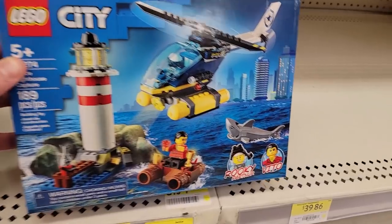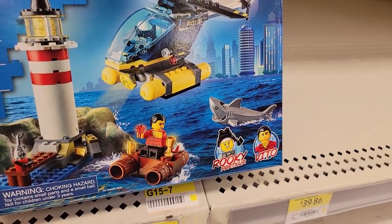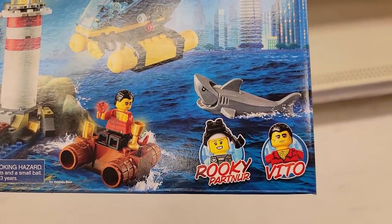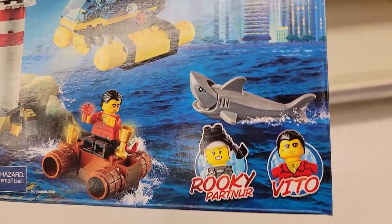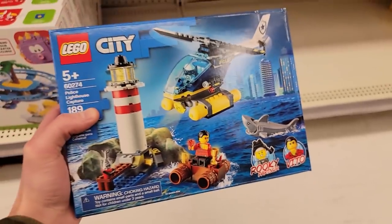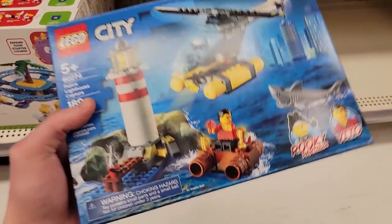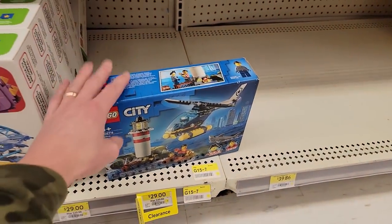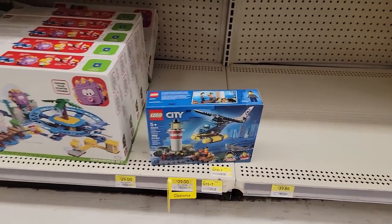That's a cool set, though. That's new, eh? Comes with a rookie. And Vito. Oh, that's a cool minifigure. He's got, like, the black eye. Or is that black eye? I don't even know. He just got like some bags under his eyes. That's actually a really cool set. Look at his little craft there using the barrels. That must have been a January release, hey?